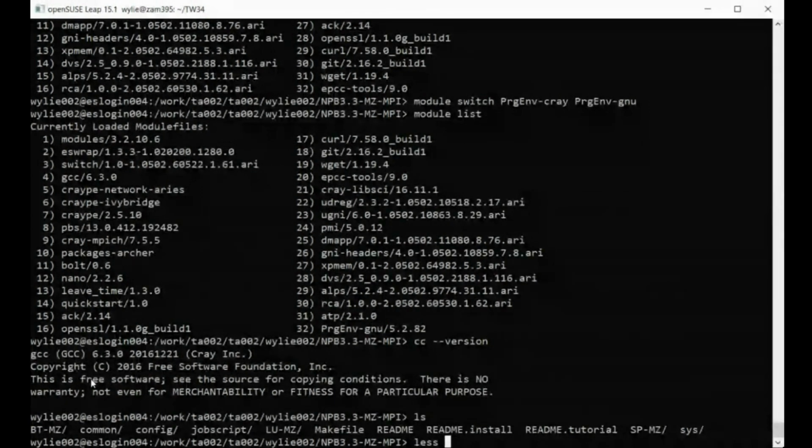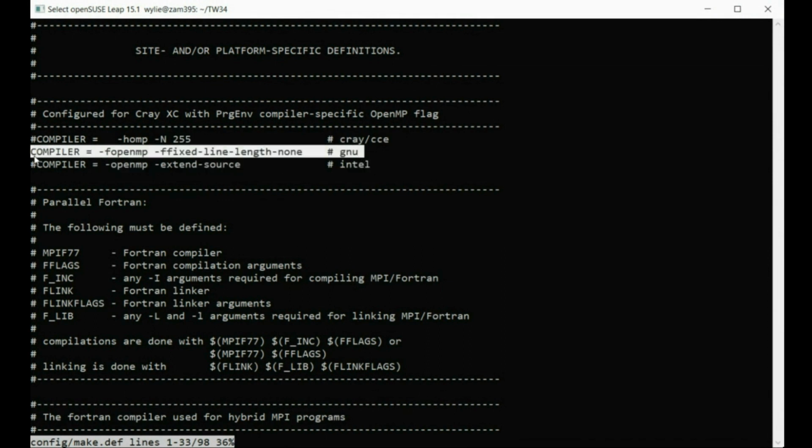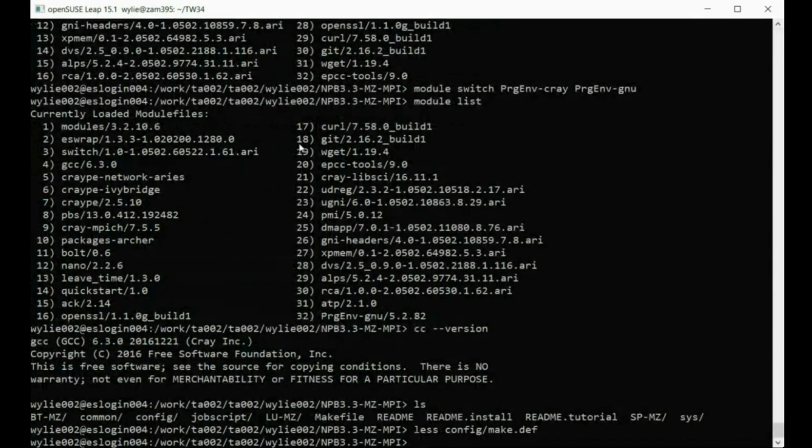If I quickly show you the config file that I referred to, at the top of this file is where we have the different options for the different compilers. One is for the Cray compiler environment, one is for the Intel compiler environment, and the one which is currently uncommented, the default and recommended one, is for the GNU compiler environment. So this is the OpenMP flag for enabling OpenMP in the GNU compilers, and then there are some other flags that are specific to building with that environment.